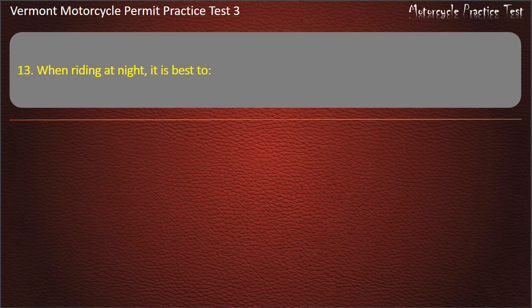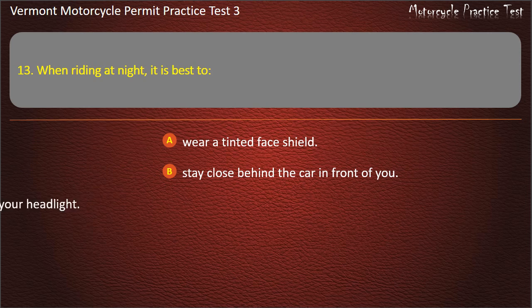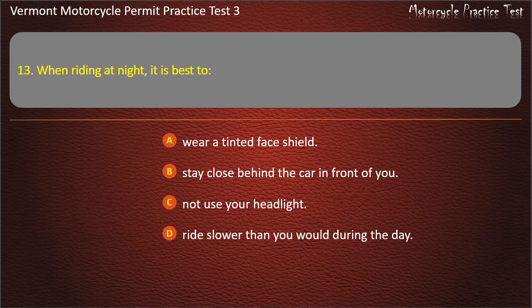Question 13. When riding at night, it is best to: wear a tinted face shield. Stay close behind the car in front of you. Not use your headlight. Ride slower than you would during the day. Answer. Ride slower than you would during the day.